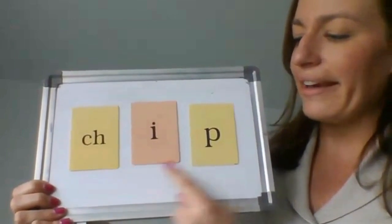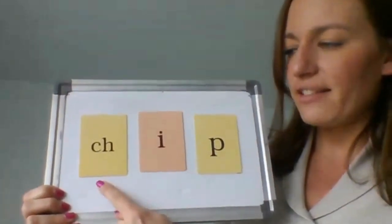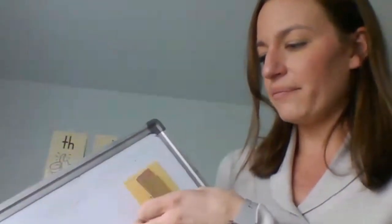Ch, i, p. Put it together. Chip. Good. This digraph, the CH digraph, is at the beginning of the word. You'll notice as you're reading and writing, digraphs are at the beginning and the ends of words.